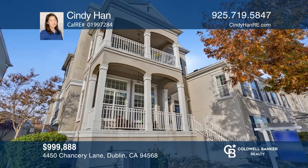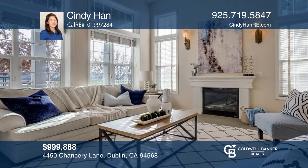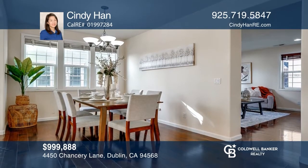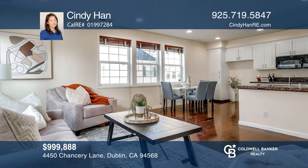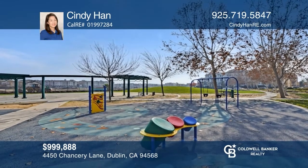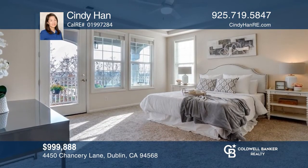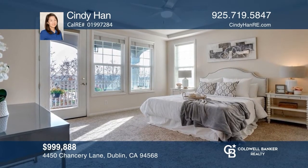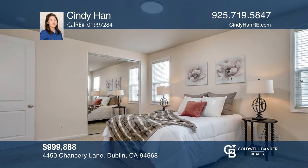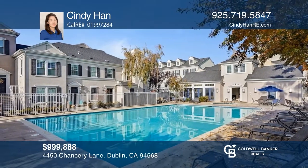This immaculate, upgraded, four-bedroom, two-full-bath and two-half-bath home spans approximately 2,250 square feet on a corner looking out to the park. The open-concept living, dining, and kitchen offers a wonderful atmosphere for lovely gatherings. The Cottages at Dublin Ranch offer contemporary-inspired townhomes in a picturesque community with trails, a pool, spa, and a clubhouse. Shopping, dining, and top-rated schools are only minutes away. Buy your dream home today by calling Cindy Hahn.